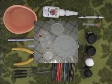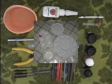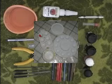Alright, palettes. If you want to mix or thin paint, then you will need some sort of palette. The best thing to use is a large white plate. But a saucer, tile, or even a proper art palette will do the job too.